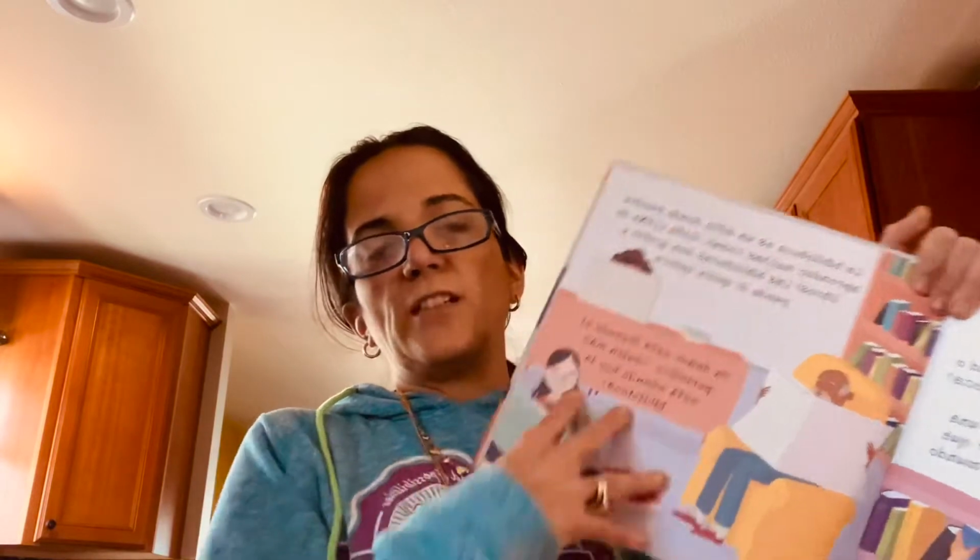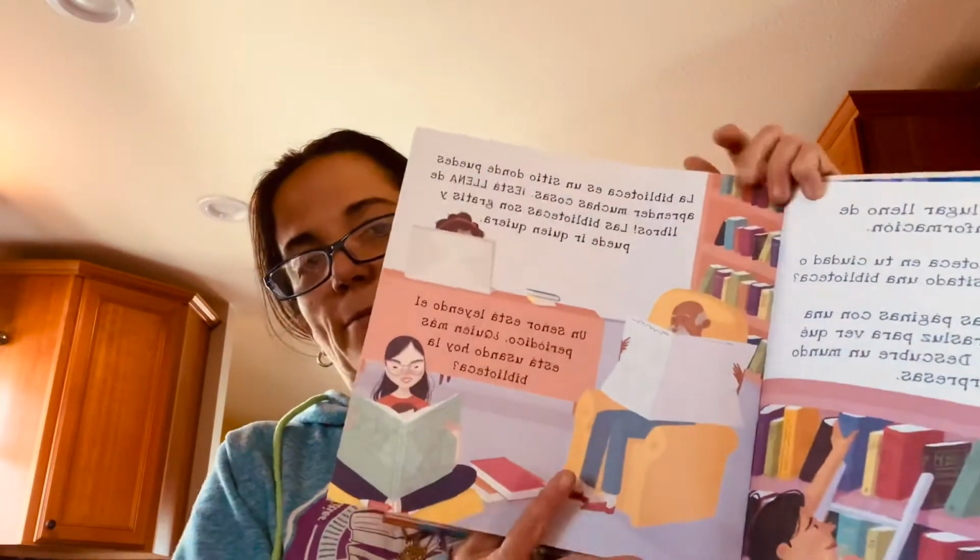So it's just one more page. La biblioteca es un sitio donde puedes aprender muchas cosas. Está llena de libros. Las bibliotecas son gratis y pueden ir quien quiera. Un señor está leyendo el periódico. ¿Quién más está usando hoy la biblioteca? So who else is using the library?